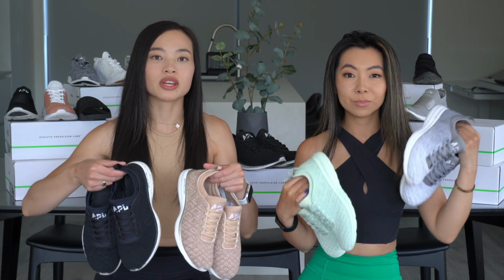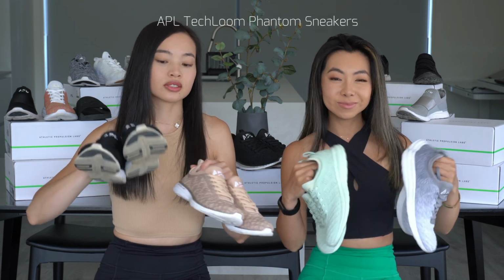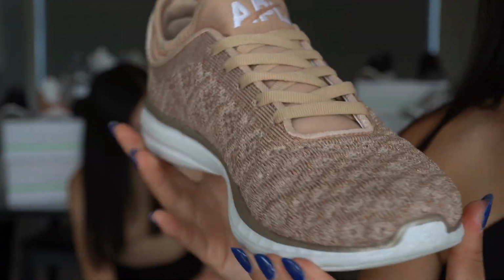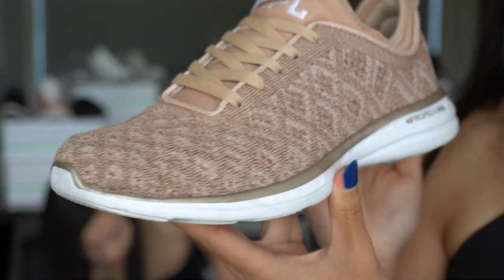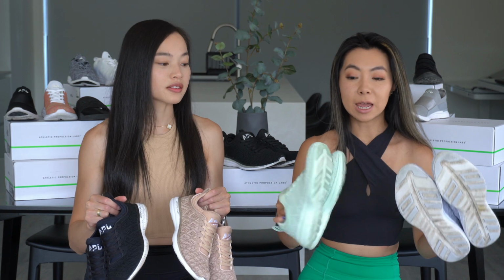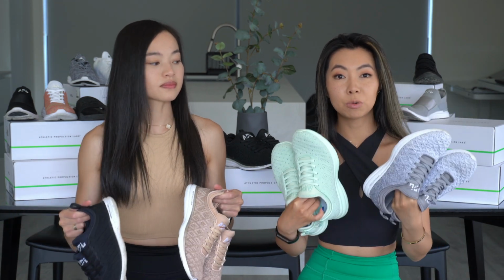So the next style we have are the TechLoom Phantoms. I've got a pair in black and a pair in rose gold. These actually have a metallic rose gold thread in them as well. I've got 3 pairs of the Phantoms. I've got a black pair which is just right behind us, and a mint green and a grey ombre pair.